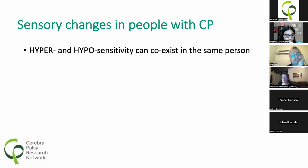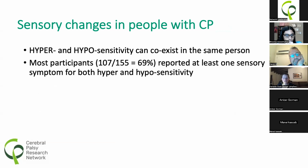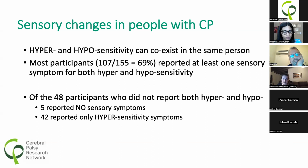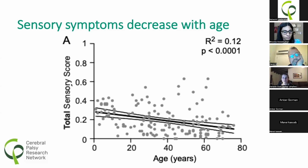Okay, so we also know that hyper and hyposensitivity can coexist in the same person. And most participants, almost 70%, reported at least one sensory symptom for both hyper and hyposensitivity. Of the 48 people who did not report both hyper and hypo, 5 people reported no sensory symptoms, 42 people reported only hyper, and only 1 person reported only hyposensitivity symptoms. So again, most people have hyper and hyposensitivity sensory symptoms within the same person. It could be across different sensory domains.